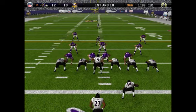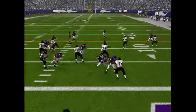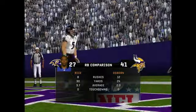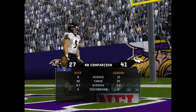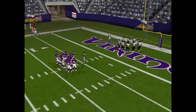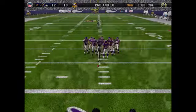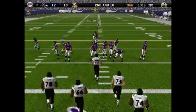The Vikings line up in a 4-3. Hand off to the tailback. Number 59 is there on the stop. Now let's have a look at what our runners have done up to this point. Ball on their own 4. Ball on the 4-yard line.